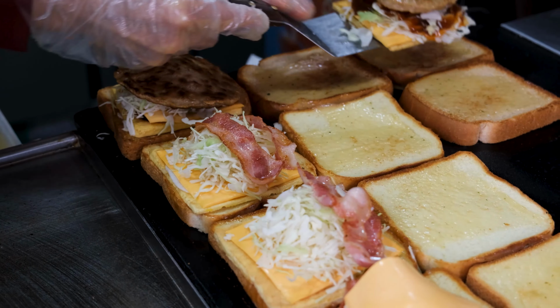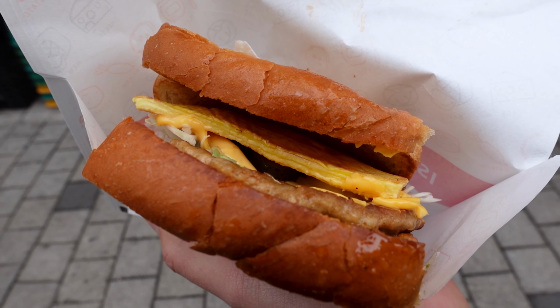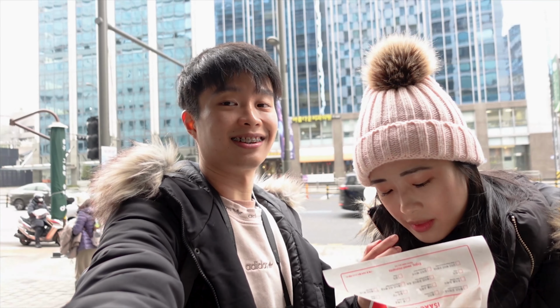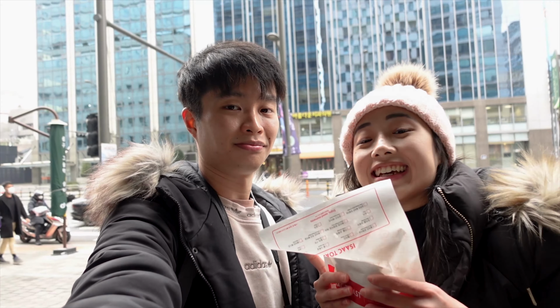We got the grilled bulgogi toast. There's a patty, bulgogi sauce, cheese, and also lettuce, pickles, egg, and the toast itself. It smells real good already, so let's dig in.